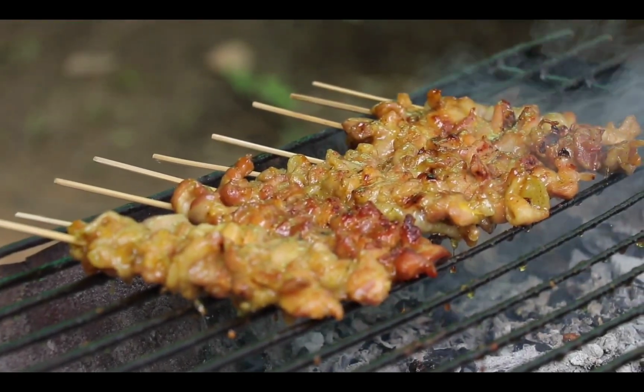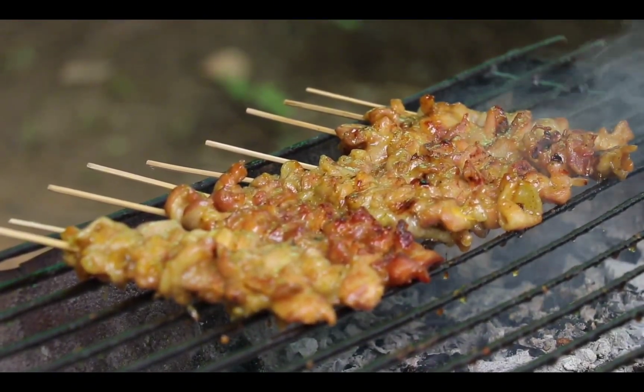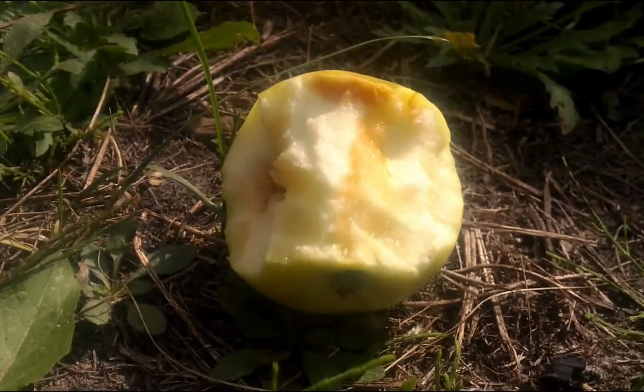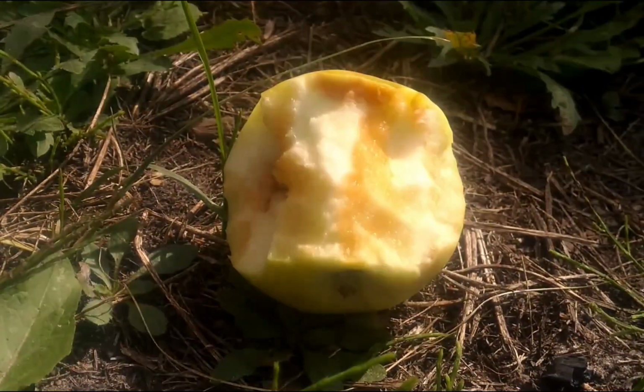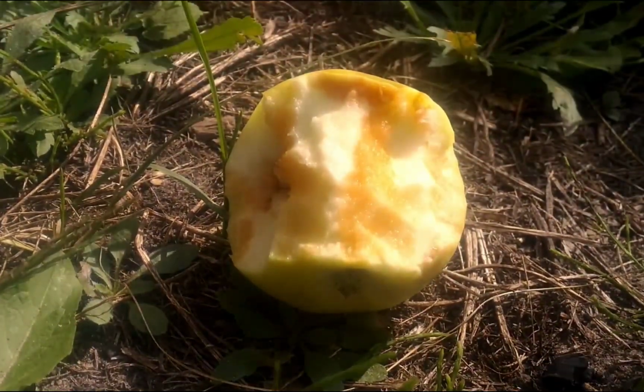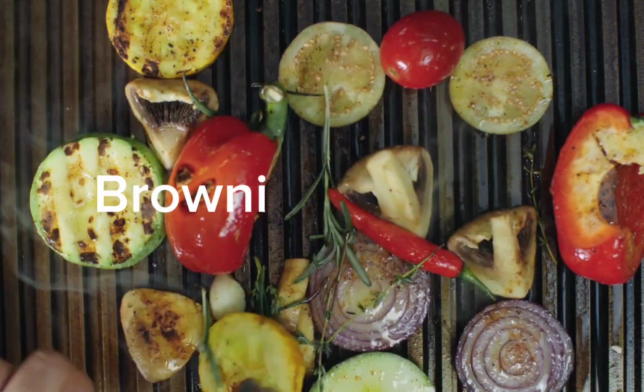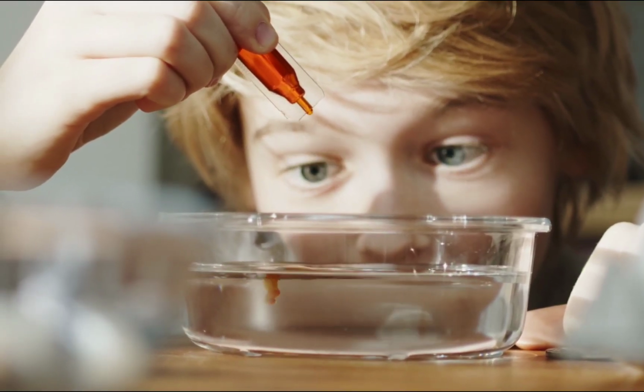Have you ever wondered why food turns golden brown when cooked and looks incredibly delicious, while a sliced apple turns brown and looks unappealing? Well, the secret lies in chemical and enzymatic reactions, which we often call the browning reaction. So let's unravel the mysteries behind this phenomenon.